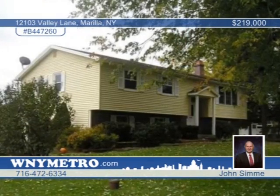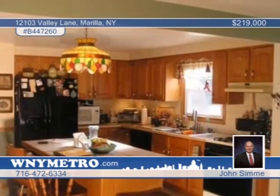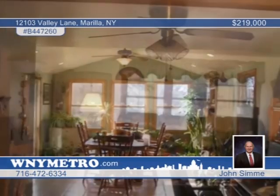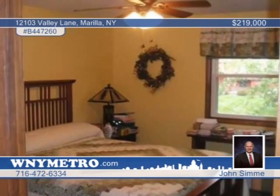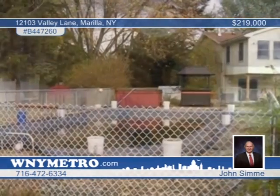Don't miss this updated three-bedroom, two-bath multi-level charmer located on a quiet cul-de-sac. You'll love the garden room off the living room as well as the large mudroom off the garage. Amenities include first-floor laundry, loads of ceramic, a storage building, in-ground pool with a hot tub, and lots of extras. John Simi would love to show you everything this home has to offer. Call now.